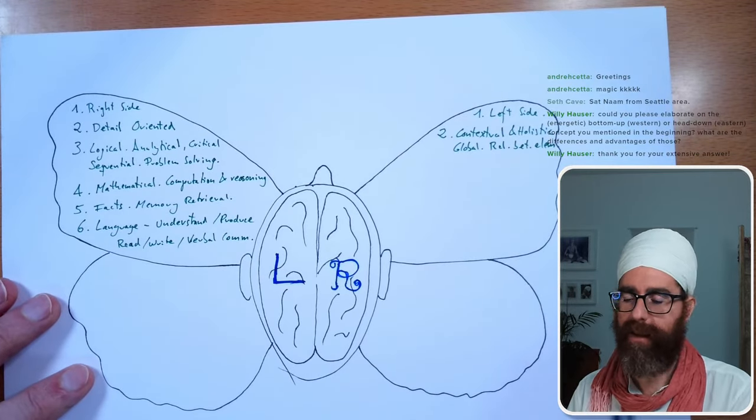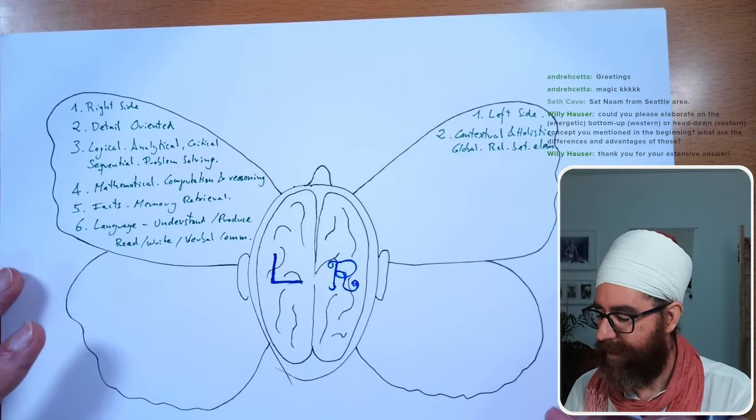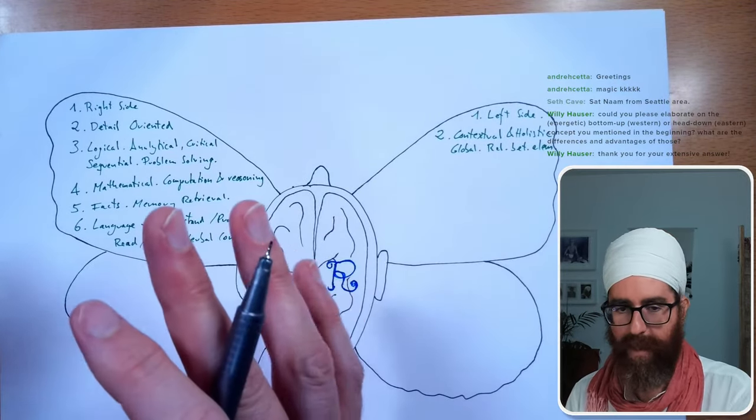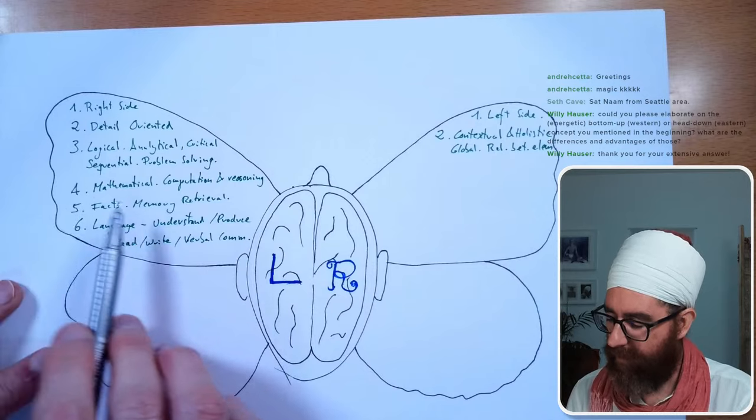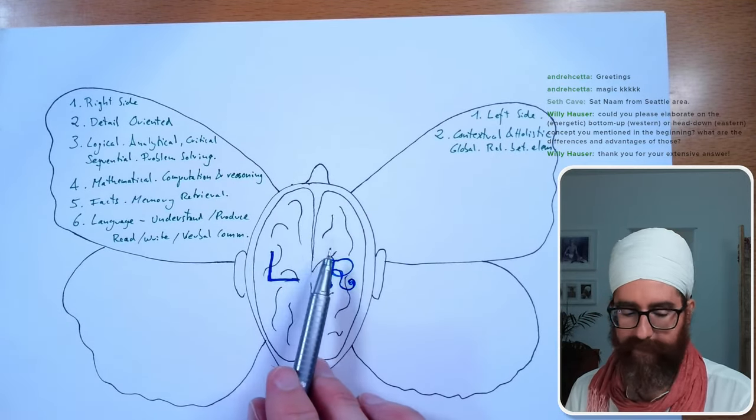Okay, I think the wing is full. I think it's enough, yeah? We got six things. Hopefully it gives a comprehensive understanding of what the left hemisphere is doing. Now, I have to say, even though I'm separating them, the hemispheres are very connected and they are constantly in exchange one with the other, and both are active and they are both interacting. We are not just purely operating on one hemisphere.